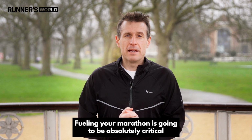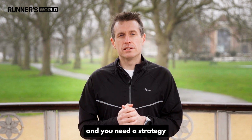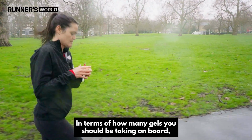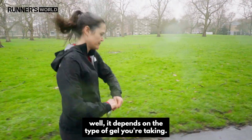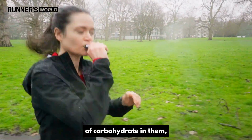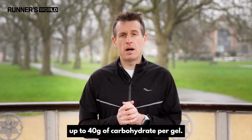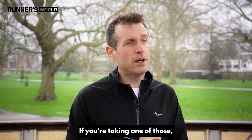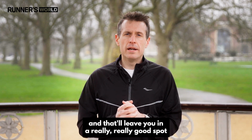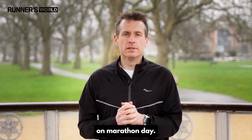Fueling your marathon is going to be absolutely critical, and you need a strategy that you've practiced in training. In terms of how many gels you should be taking on board, well, it depends on the type of gel you're taking. Some of the more modern gels have a much higher density of carbohydrate in them, up to 40 grams of carbohydrate per gel. If you're taking one of those, you might be taking 1 to 2 an hour, and that'll leave you in a really, really good spot on marathon day.